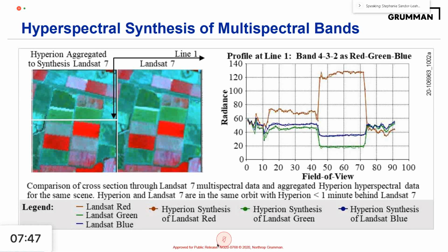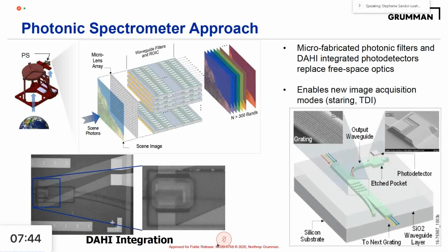The next chart, please. The other thing we've tried to work on for many years is to come up with an approach to make very small, compact sensors. The idea that we've come up with is a non-traditional one, and it brings photonics and photonic devices into the picture. Our concept has been to replace a lot of the free space optics that's typical of spectrometers with photonic integrated circuits.